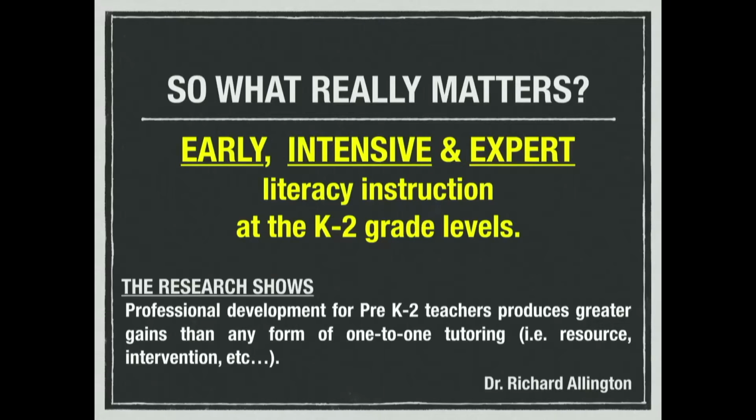What really matters is early, intensive, and expert literacy instruction at K-2. That's what really matters. I'm not saying we have this already. I'm saying that this is what actually makes the difference. And professional development for pre-K-2 teachers produces greater gains than any sort of one-on-one tutoring, and that includes pull-out, resource, intervention, retention. It's that highly focused, targeted, expert, early, intensive instruction that we need, and we need it at the grade levels where it's actually intended to be taught.